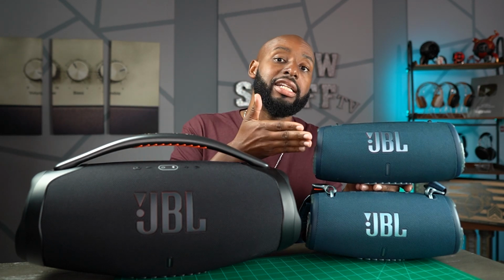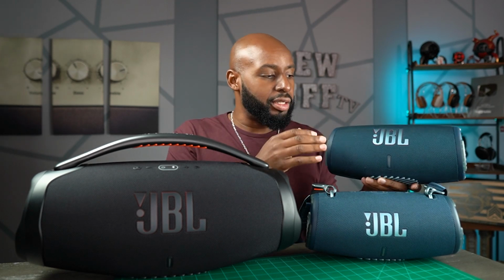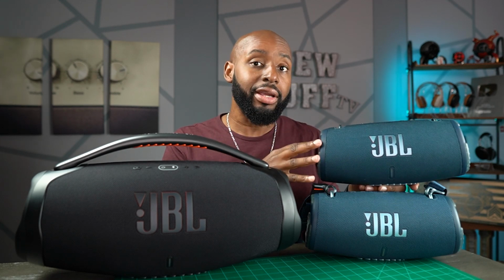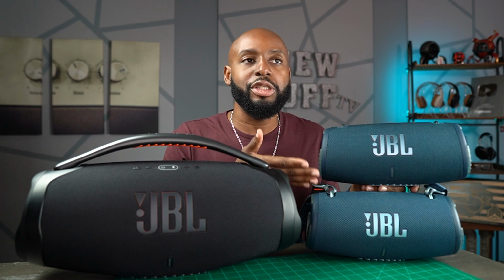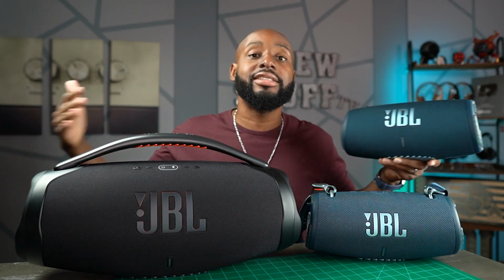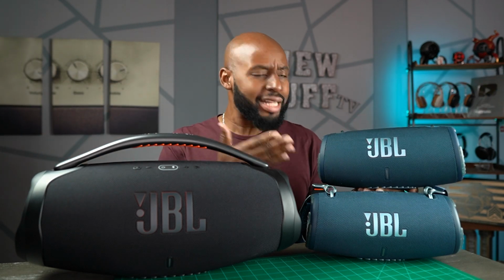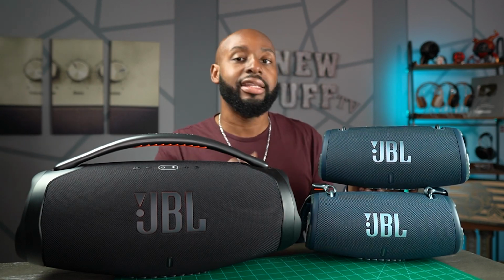So that's a huge plus for getting two of these. Also, with the Xtreme 3, not only do you have, in one, all these drivers up in here producing a great quality sound, but you can actually stereo pair. See, I was going backwards in my head. You could stereo pair these, or you could do it in Party Boost, but since you have two of the exact same speaker, you can pair them up in stereo mode, having a left and right channel separate from each other, playing from different sides of the room. So that's a huge bonus and benefit from having two of the exact same JBL speakers in the Xtreme 3.